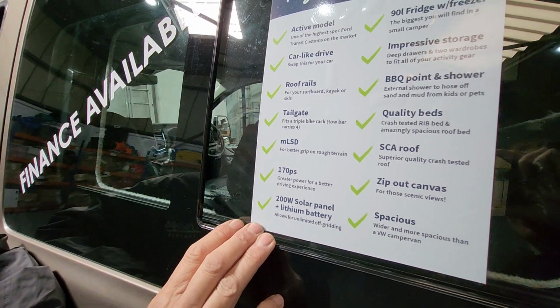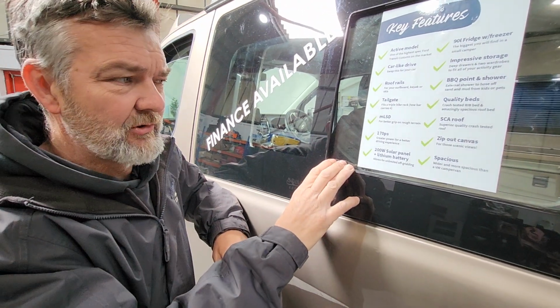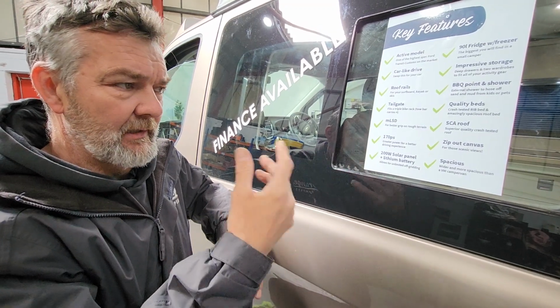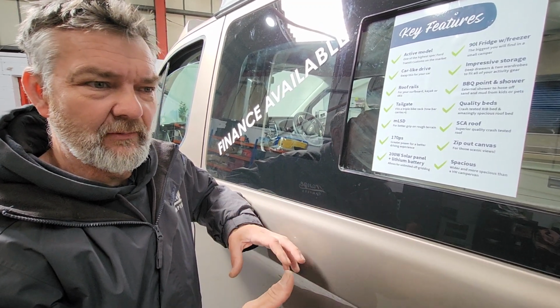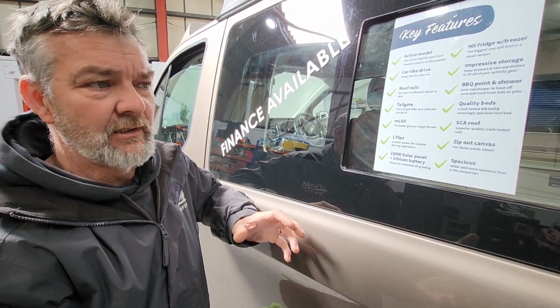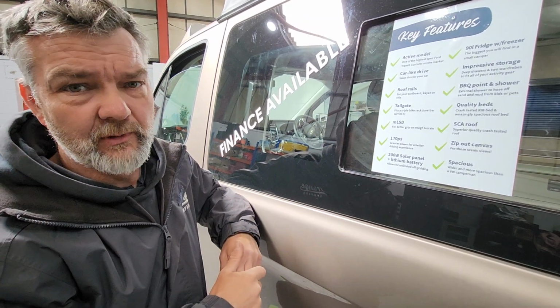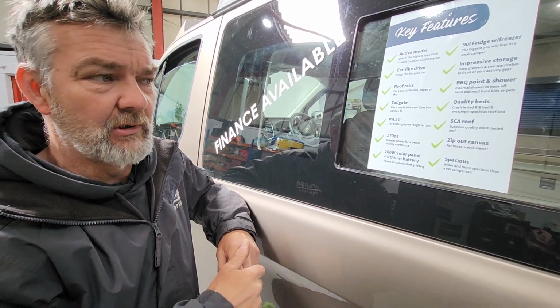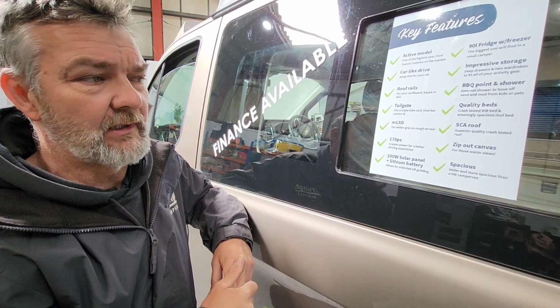MLSD, which is limited slip diff, so we put that as standard on our vans, which is an amazing bit of technology. It's an optional extra, and we just think the van really benefits from it because it's a go anywhere, it's an active van, you're going to be on wet grass, and even this weekend at Peterborough people were getting stuck, there were tractors towing them all off. With one of these you will not get stuck, it will just power straight off nice and steady off the grass.